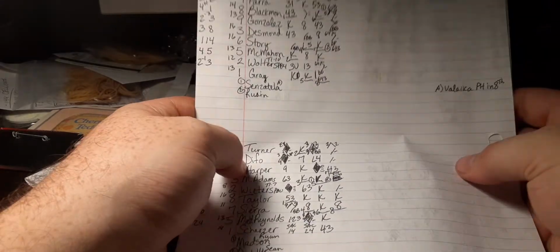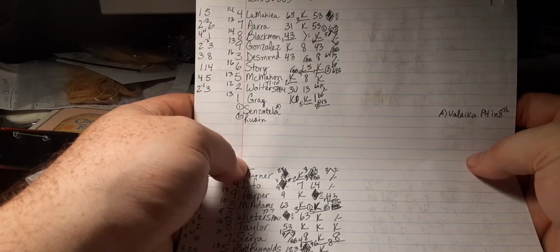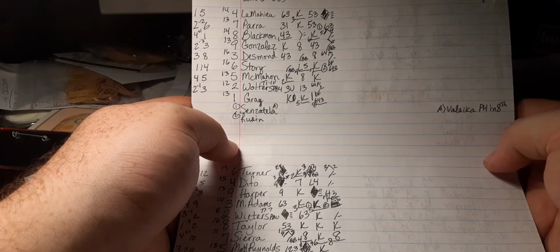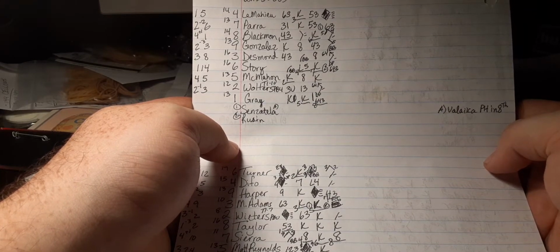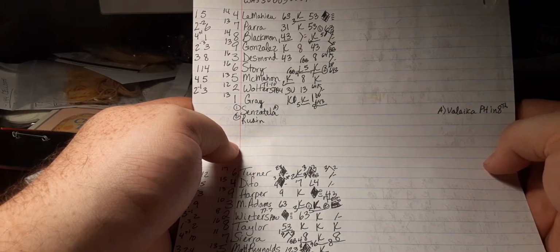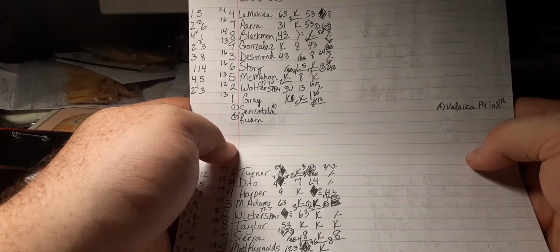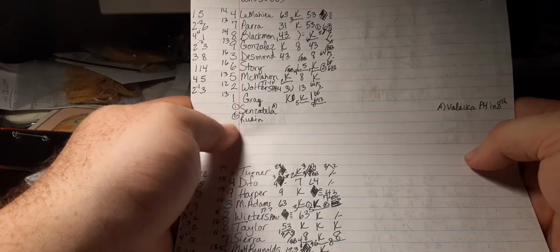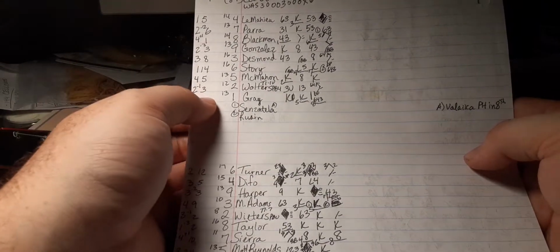However, that was thwarted when DJ LeMahieu goes deep off of him. Things got a little interesting. Ryan Madson came in, got the first out, and then loaded the bases, and they had to bring in Sean Doolittle to get the double play ball from Story to end the game. So the Rockies did make this a little interesting. But, hey, the Nationals win. Scherzer gets the win. He went 8 innings, striking out 9.